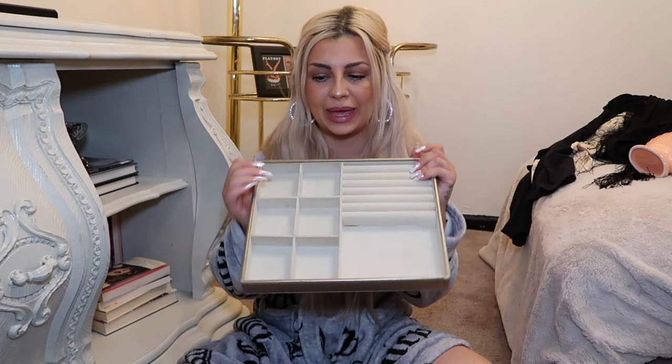But I only picked up this, and I also picked up little boxes for my Depop that came in like a huge trash bag. And then this book I think is probably my favorite.